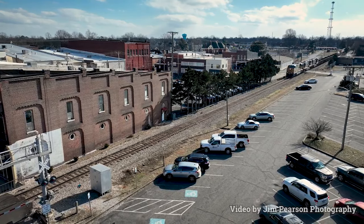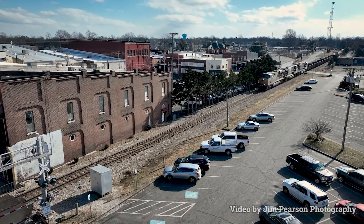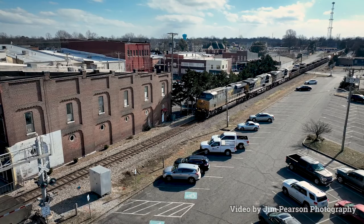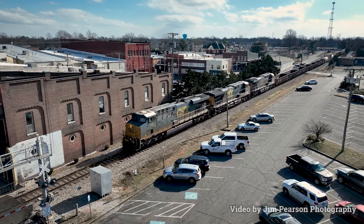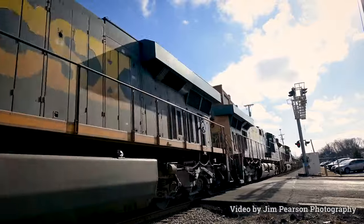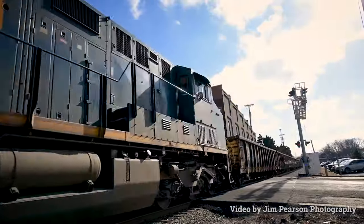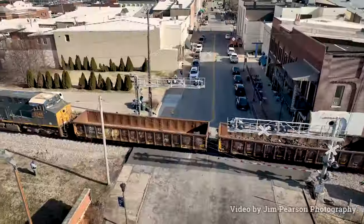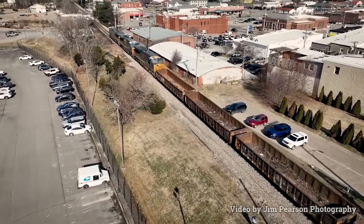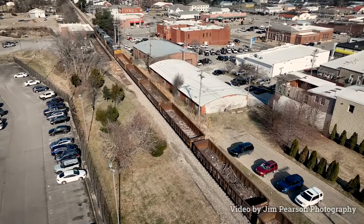Plenty of places to park around downtown, and there's probably 4, 5, 6, 7 crossings through the downtown area, all which offer their own unique view. On down the track there, you can see where he's passing the old L&N Depot now, where we shot earlier.